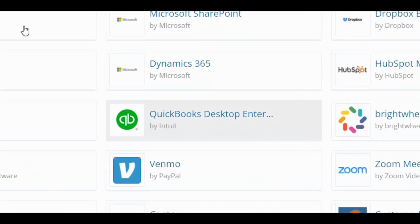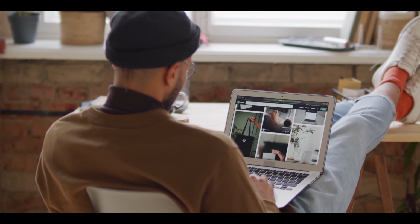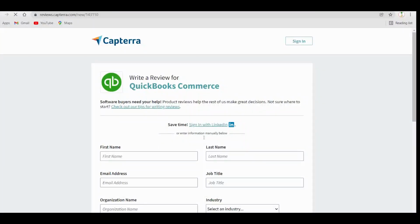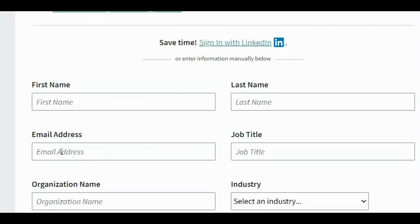Simply click on it and you'll be sent to a review page where you'll need to fill out some personal information. So, let's get started with the first part of step 1, which is filling out your personal data. Simply give your first and last names as well as your email address. You will now follow whatever I show you once you're in the job title. I want you to enter freelancer in the job title box.